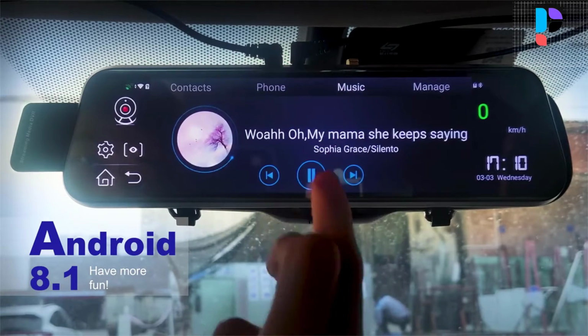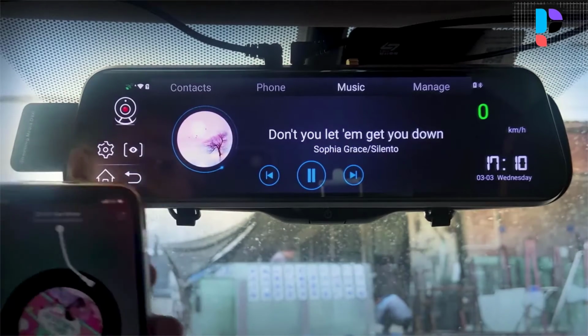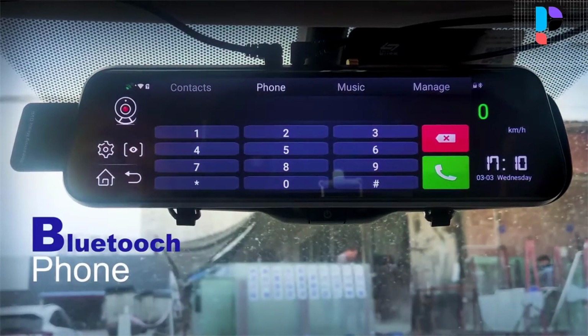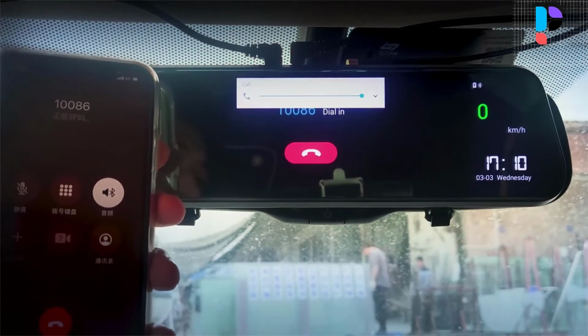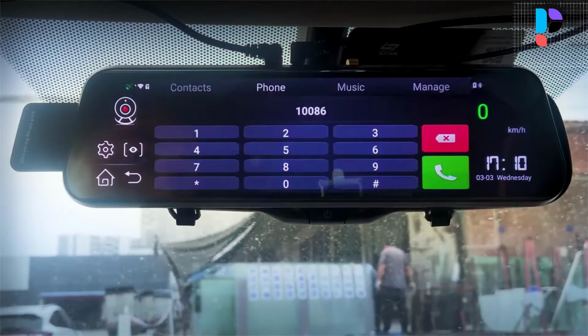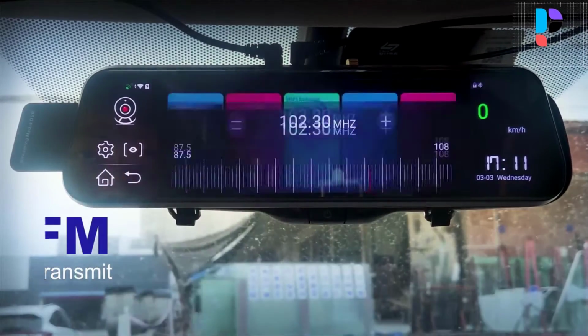Have more fun. The quad-core 1.5 GHz high-performance processor incorporates the Android 8.1 smart system, plus it has built-in RAM 2GB and ROM 16GB. It makes the D13 operate more smoothly and achieve multiple functions. It makes the car DVR run more quickly. You can download any app from the Google Play Store.